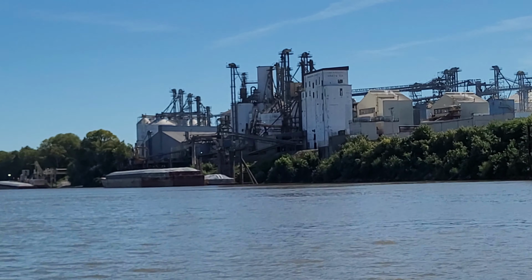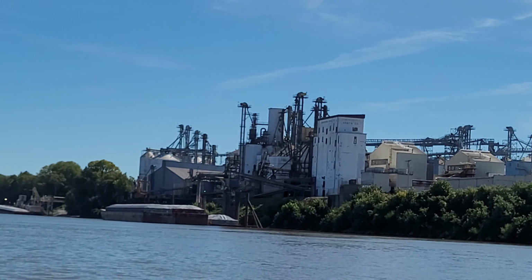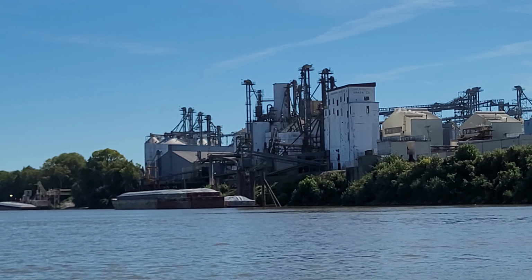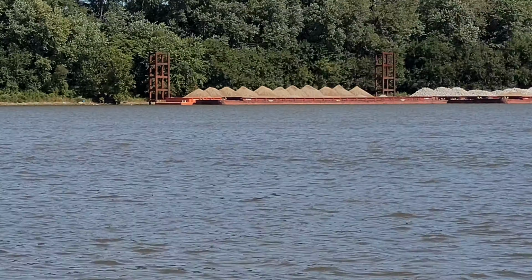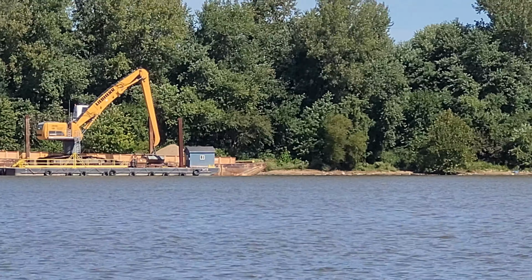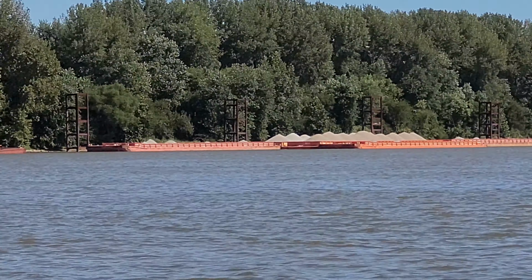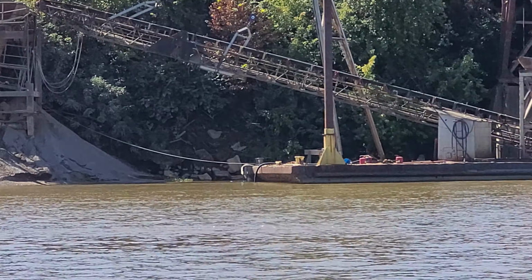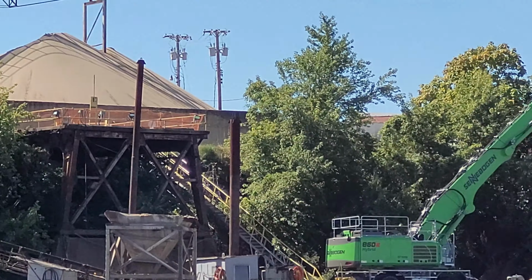And there is Owensboro grain. I understand no soybeans come out of Daviess County. They all get turned into oil here. And they park the sand barges over there until they can offload them right there.